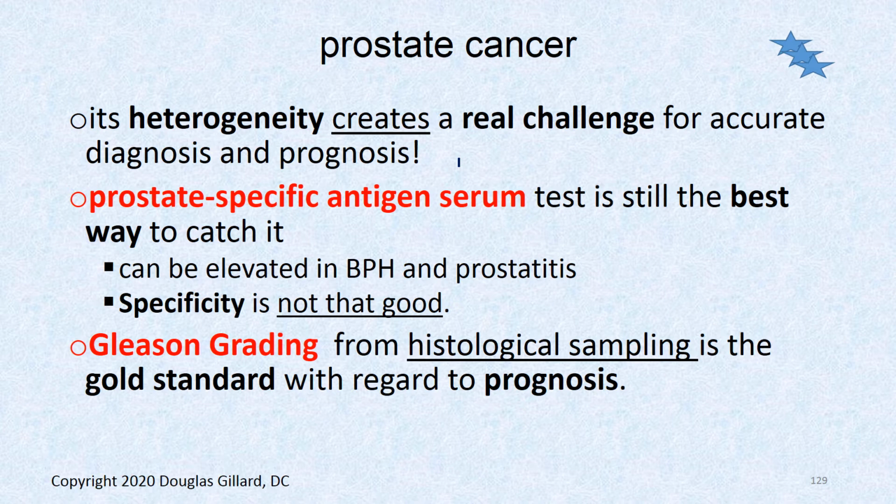Still, the best way to start to catch it is to annually have a PSA test. And that's the trouble with PSA, as we said before, its specificity isn't the greatest, because not only is it elevated in prostate cancer, it's elevated in BPH, benign prostatic hyperplasia, and prostatitis. And then sometimes some people have prostate cancer and they have a normal level of PSA. So it's not a perfect test, but it's a good start.